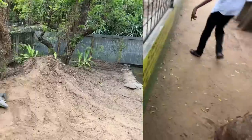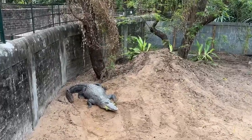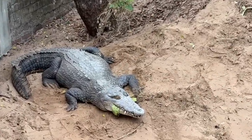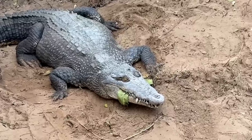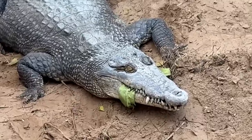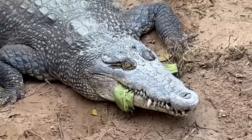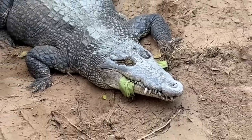These apparently grow very long. They're like 16 feet long. They have a long snout. Dad, if I find one of those, can I keep it as a pet?